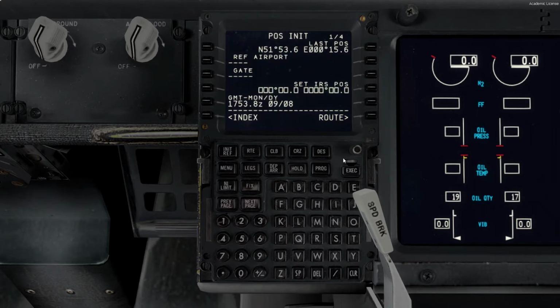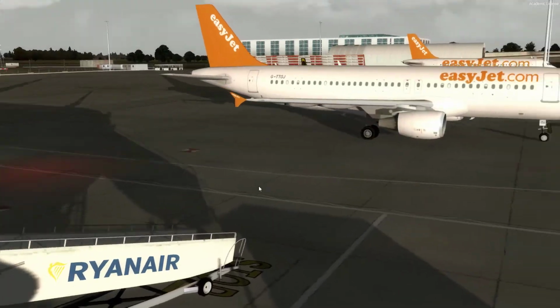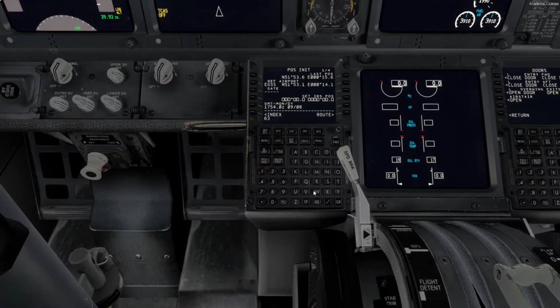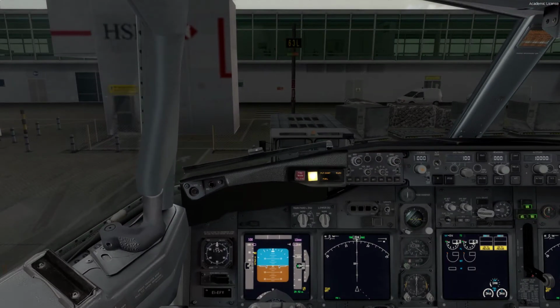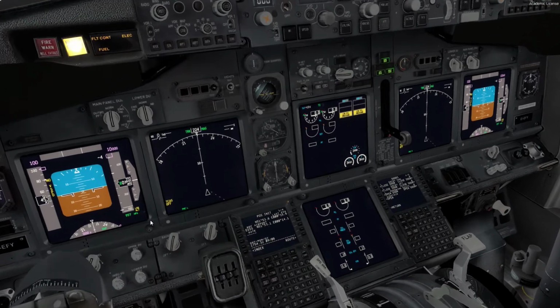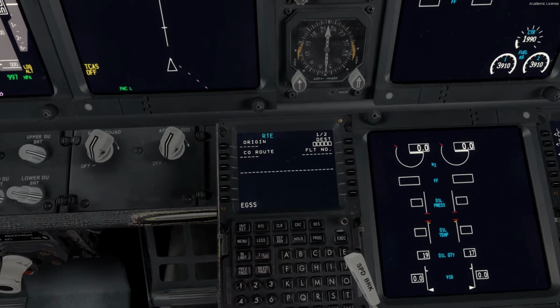Right, let's go to the FMC and enter our position, EGSS at Stansted, and our gate. Actually, I could have stayed in the cockpit and looked at it. 63L, let's put it on the 63 left today. I'm not sure if it's going to recognise that. No, it does not. That's fine. GPS left, it goes inside here, and everything's aligned now. Before we do anything else, let's align the baro with a QNH of 997. It's a new one. I have not had that in a while, actually.